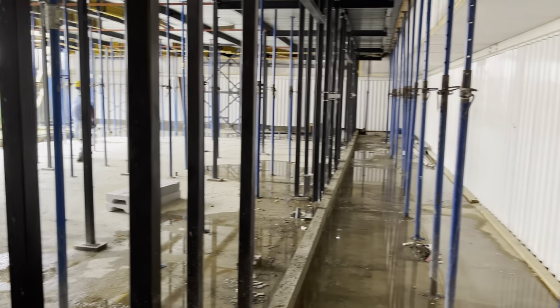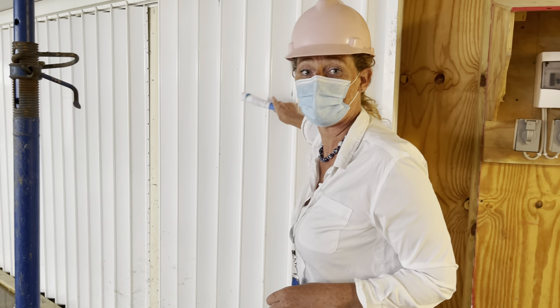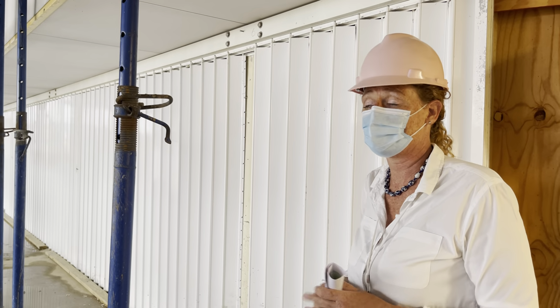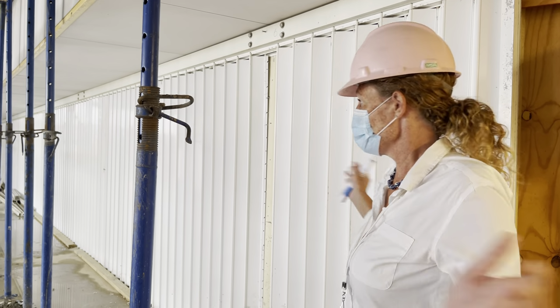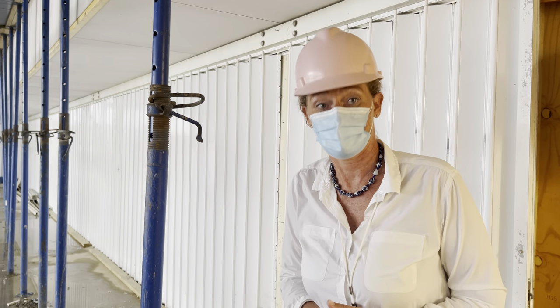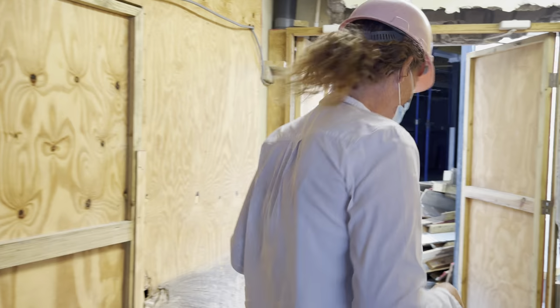This area here will be part of the hallway area, which will be connected to our existing hallway behind the hurricane shutters here. After, of course, when this is already in place, the hurricane shutters will be removed and also the plywood wall, and this will become one interior area of our med-surg ward. Okay, well, let's move on to another construction site, which is next to this one.